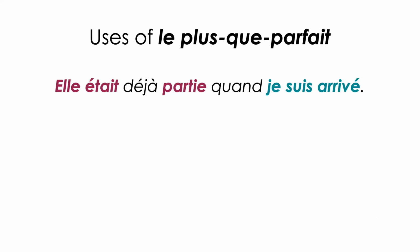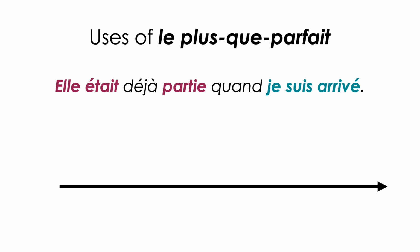We can actually look at this concept on a timeline. So, elle était déjà partie quand je suis arrivée. So let's imagine that this line, this arrow is our timeline, and the time is moving forward. We've got our event or action in the plus-que-parfait. Elle était déjà partie. And then we have our other action in the passé composé.